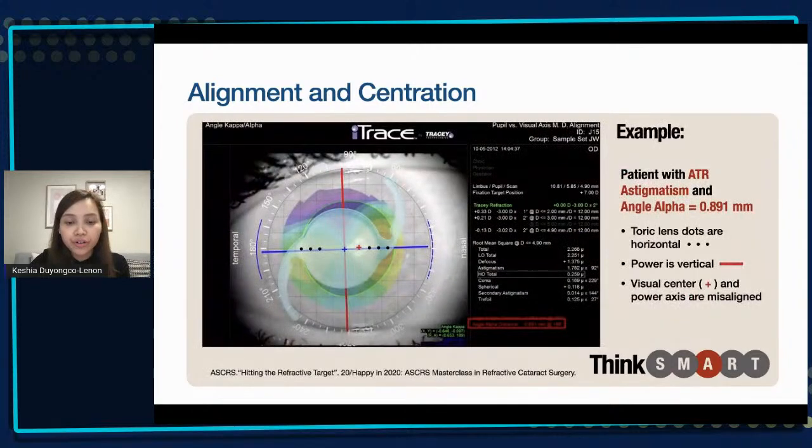To illustrate this further, here is a patient with against the rule astigmatism, where the steep meridian is lined up horizontally.